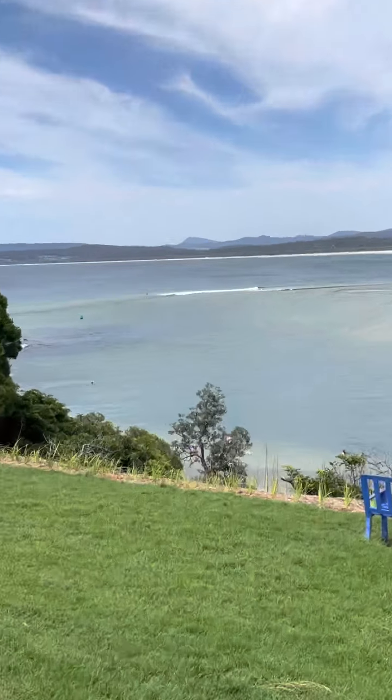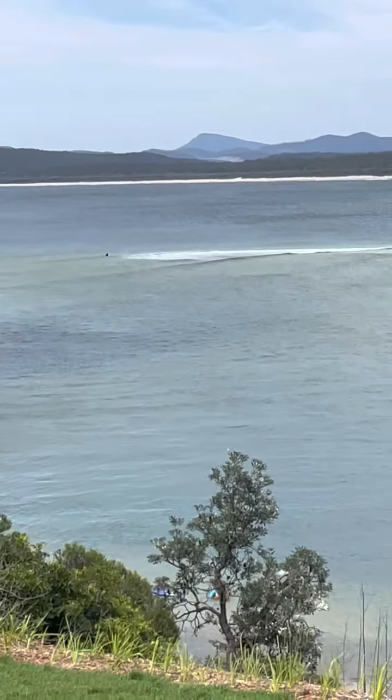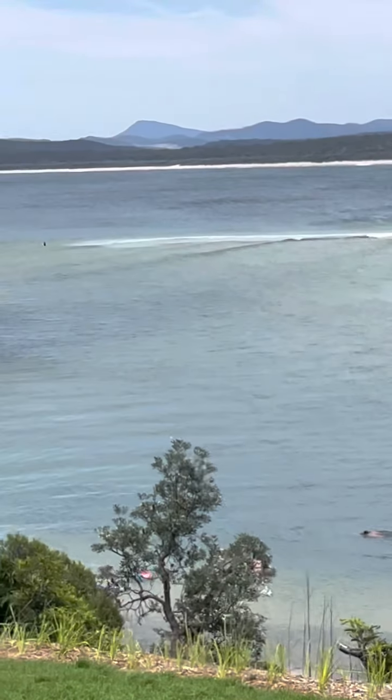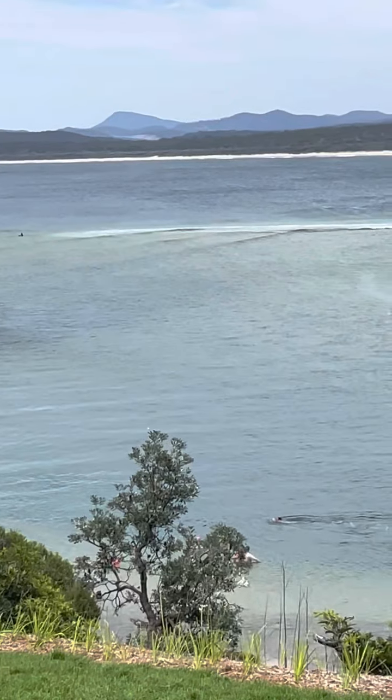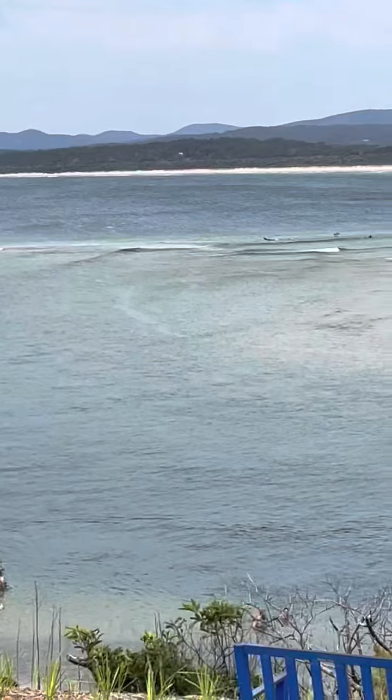Okay, well the swell is pretty much flat. There are tiny little waves, so I'm going to have a go surfing here at Merimbula. That's the spot where the shark was yesterday. So if we get eaten, this is my last post. Hopefully it won't be.